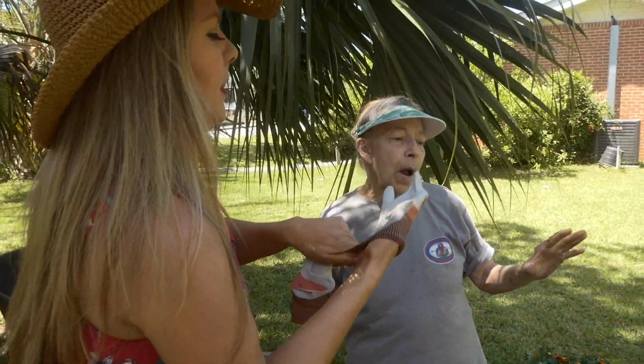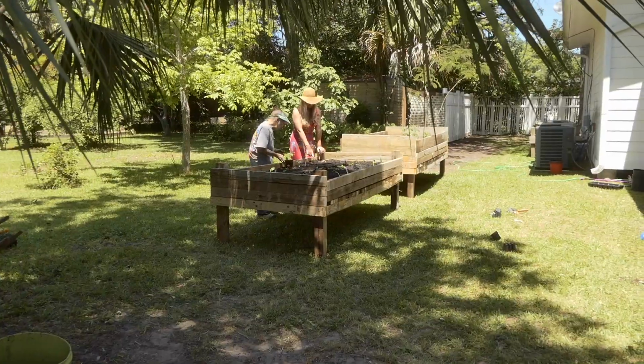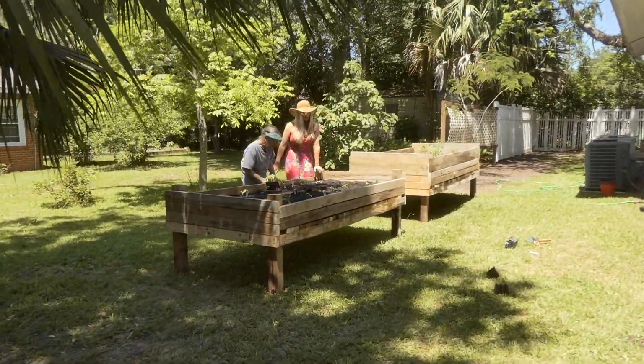So, how are we getting started with all this? Spotting the plants. Spotting? Spotting the plants means it's like designing your garden. So we're going to put the plants where I think I want them to grow, and then from there we can start putting them in. Okay, so we're just going to spot right now. It doesn't look like much, but you have to allow this much space in between the peppers.